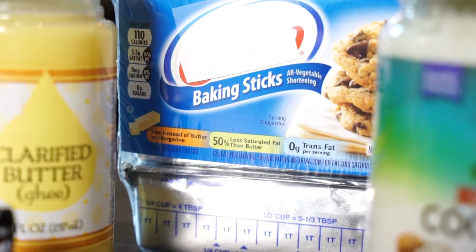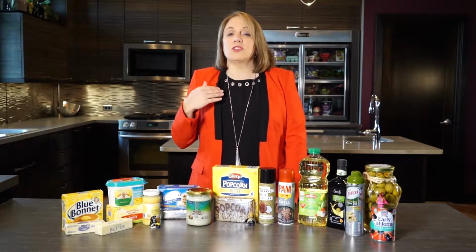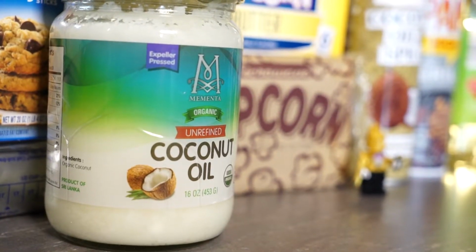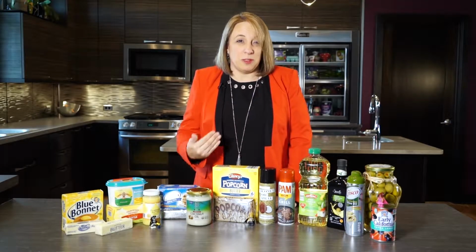Items such as shortening are largely palm oil. Items such as coconut oil, whose press has been very confusing to people. What I can tell you is this: coconut oil is great for your skin. The jury is out related to it being as good of a choice for you using it within your diet.